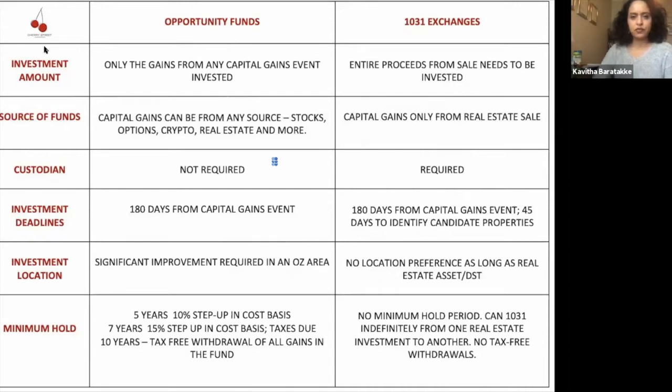All right. So here I have highlighted the differences between 1031 exchanges and opportunity zone investments. We'll start with the first one, the investment amount. From an opportunity fund, it only involves investing the gains from a capital gains event, whereas in a 1031 exchange, it involves investing the entire proceeds. Let's take the example of a property that I sold for $300,000. I purchased the property for $200,000, in which case my gains are $100,000. In a 1031 exchange, I would have to move the entire 300,000 minus any expenses at closing into the new investment, which is a new property that you buy as part of your 1031 exchange.